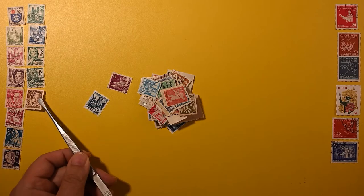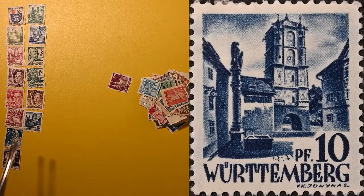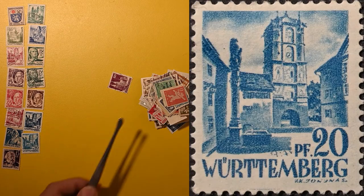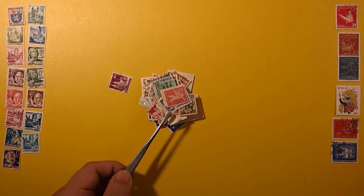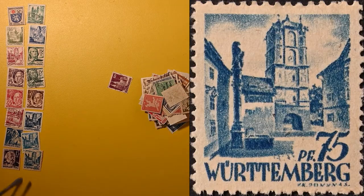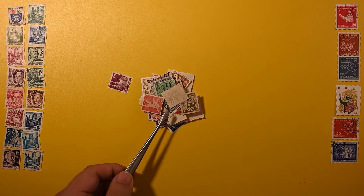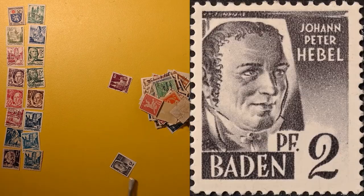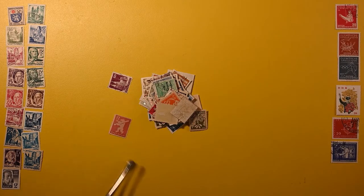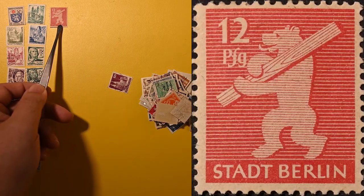So I have a Württemberg 3, Württemberg 10. There were fewer Württembergs in the previous video than some of the other areas, so maybe we'll see more Württembergs here. In fact, I see another Württemberg. Room for one more under each of those, right? There's a Baden, a nice gray 2 with a Heibel on it. Then we have some State of Berlin.